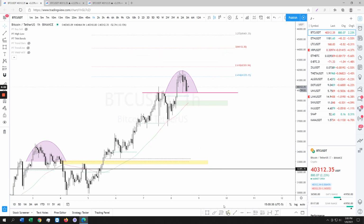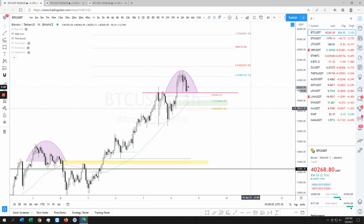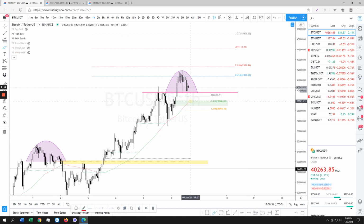Oops, sorry guys. By confluence, I mean either the 1, the 1.2, or the 7.8. Or the 6, rather. Yeah, 1.2. Beautiful confluence. Oh my goodness. This is going to be a good RR long over here, if we get there.